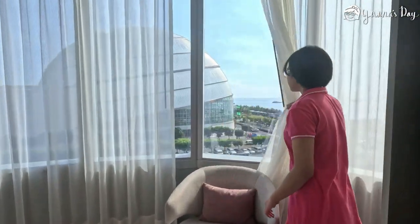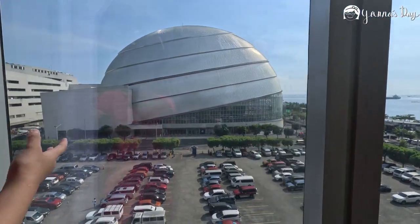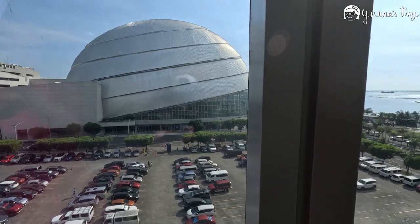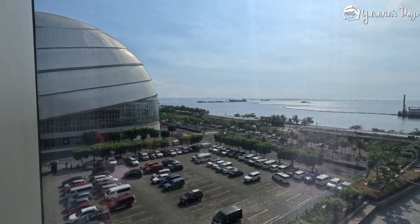Then here's the beautiful view outside. I don't know how to open it, but there's the parking lot, and I think that's the same view from outside, actually, and the sea. I think this is near Manila Bay.